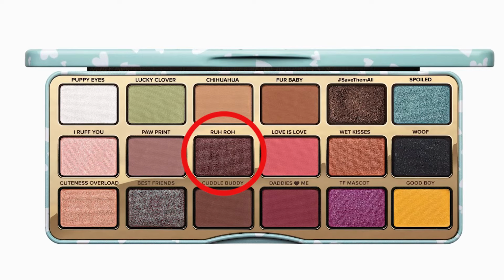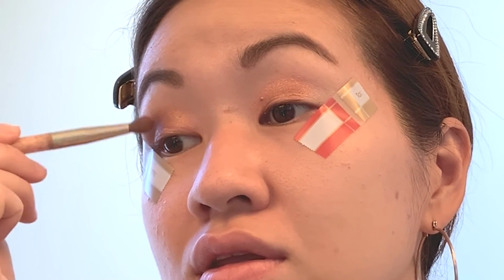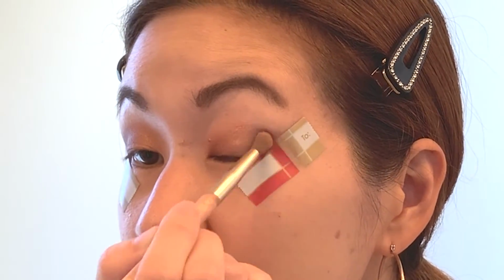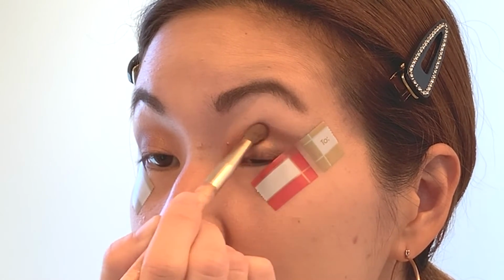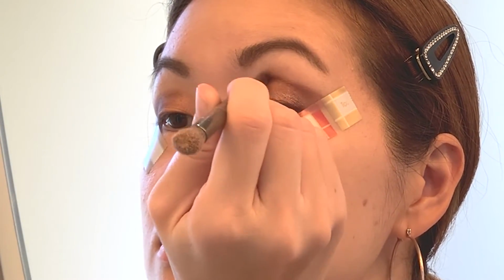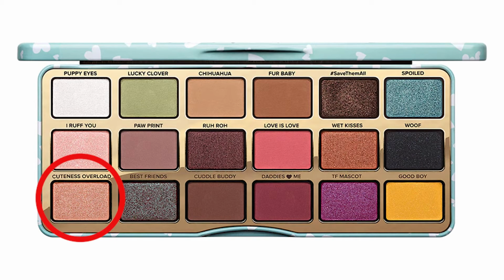Okay, for the rest of my lid, I am actually going to go in with Row, this really pretty, I think, kind of like a deep burgundy magenta shade, and I'm going to shade that to the outer V, just to create some depth and some drama. I'm also going to sweep some of the Row into the crease area. I'm also going to go ahead and dip into Cuteness Overload to highlight my brow bone and the inner corners.